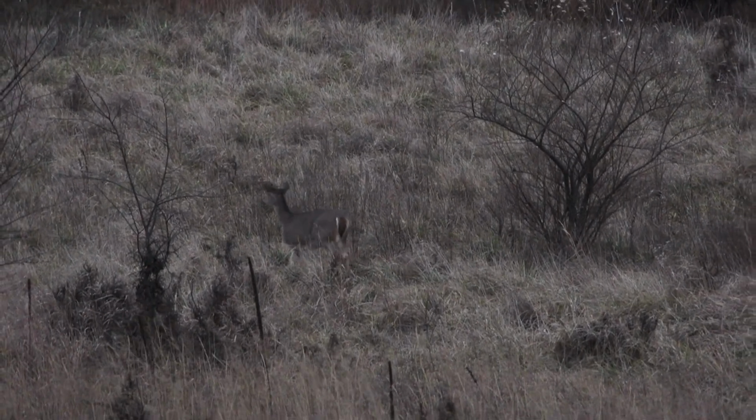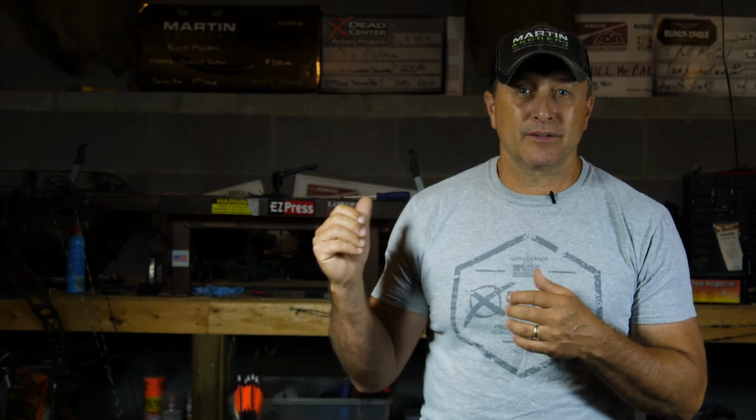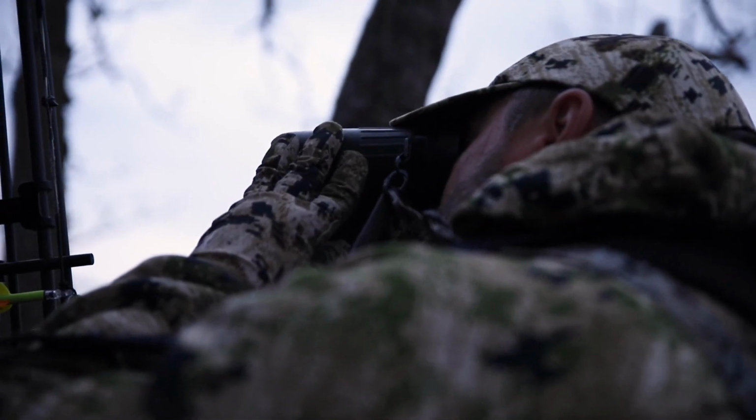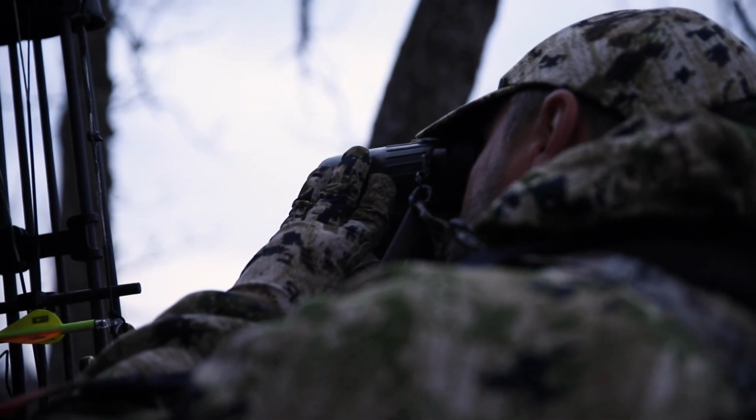Hadn't seen him at all. Once on trail camera and that was it. So we hadn't had any luck with that deer, so we started going to high points and just looking for a shooter buck.